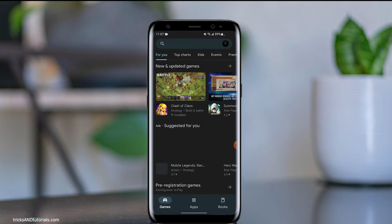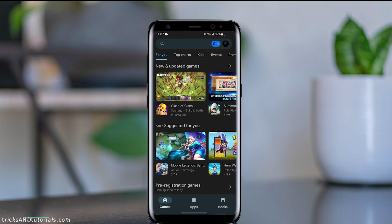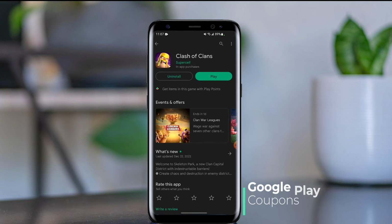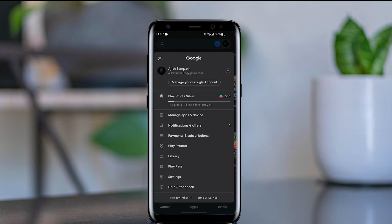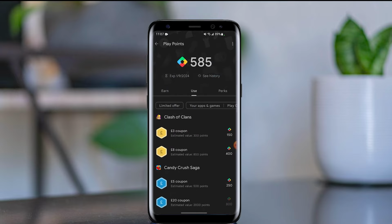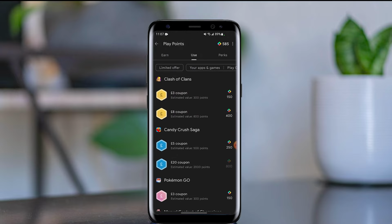In this video I am going to show you how to use Google Play Points coupons. Sometimes when we open apps in the Google Play Store, we can see a notification: get items with Play Points. It means they are giving coupons also. We can purchase anything with Google Play Points, but this video will show you how to use Google Play Points coupons. Let's see what coupons they are giving us.